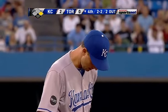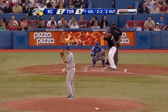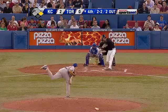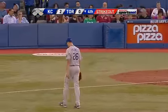You see, Francis is using his fastball, but it's not always 100%. That was the best fastball we've seen tonight at 87, but he's used 84, he's used 86, 87, just changing the velocity. Comes back with a changeup. How about that? Jeff Francis strikes out the side in the fourth. He gives up a two-out walk, but Kansas City has a 2-0 lead.